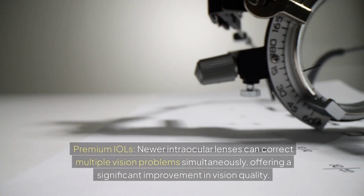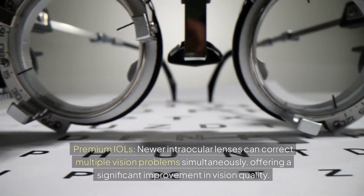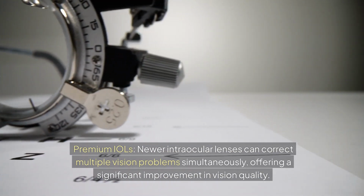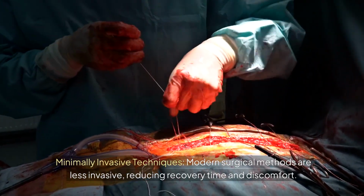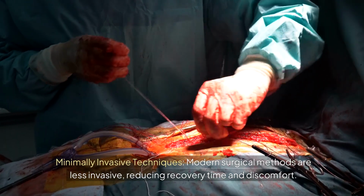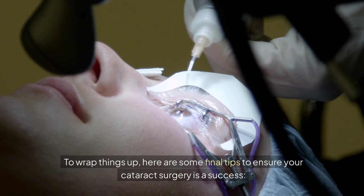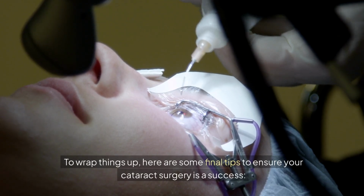Premium IOLs. Newer intraocular lenses can correct multiple vision problems simultaneously, offering a significant improvement in vision quality. Minimally invasive techniques. Modern surgical methods are less invasive, reducing recovery time and discomfort. Final tips for a successful surgery. To wrap things up, here are some final tips to ensure your cataract surgery is a success.